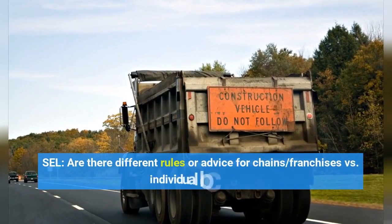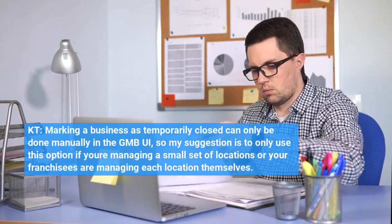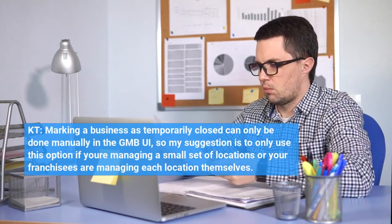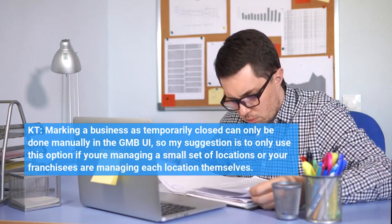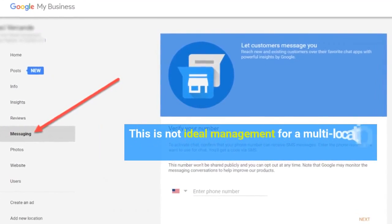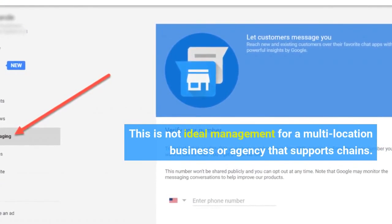SEL: Are there different rules or advice for chains, franchises versus individual locations? KT: Marking a business as temporarily closed can only be done manually in the GMB UI, so my suggestion is to only use this option if you're managing a small set of locations or your franchisees are managing each location themselves. This is not ideal management for a multi-location business or agency that supports chains.